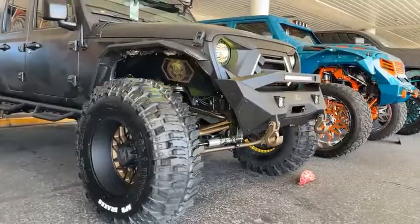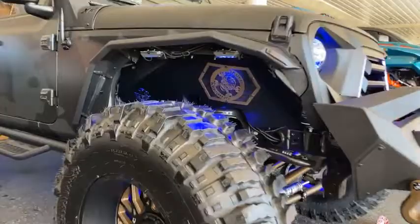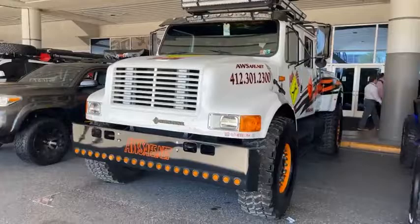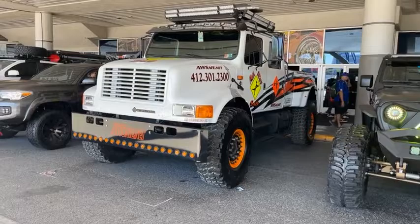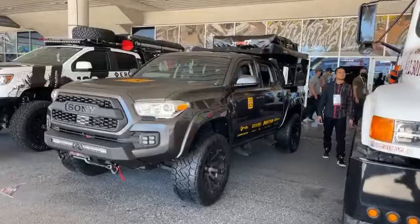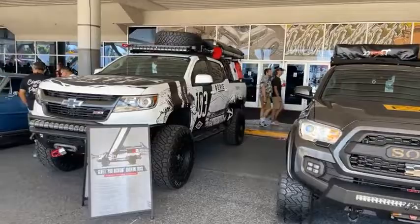Let's see. This is so cool. Really, really cool. A really cool Jeep. Let's see in the back. Let's see the solar one again. Holy cow, look at those tires. It's a huge International, but look at those tires and make it look ginormous. My God, it's cool. Boy, it's just filled up with cool cars one right after the other.